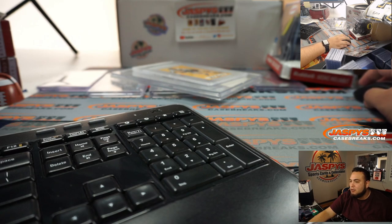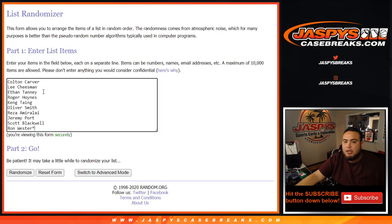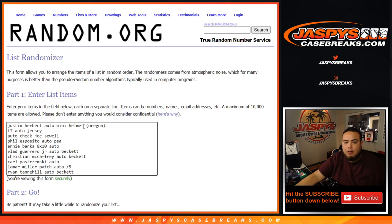All right, you guys, welcome back. So let's switch scenes really quick. So here are the customer names from Colton down to Ron. Here are the list of hits. So just a little Justin Herbert mini helmet, the LT autograph jersey, the auto check of Joe Sewell, Phil Esposito auto, PSA. You got the Ernie Banks 8x10 auto. You got the Vlad Guerrero Jr. auto, which is a Beckett. Christian McCaffrey auto from Beckett. And then you got the Carl Yastrzemski auto. And then Lamar Miller patch auto, which was out of 5. And then Ryan Tannehill autograph Beckett authenticated. So there you go. There's the 10 hits.